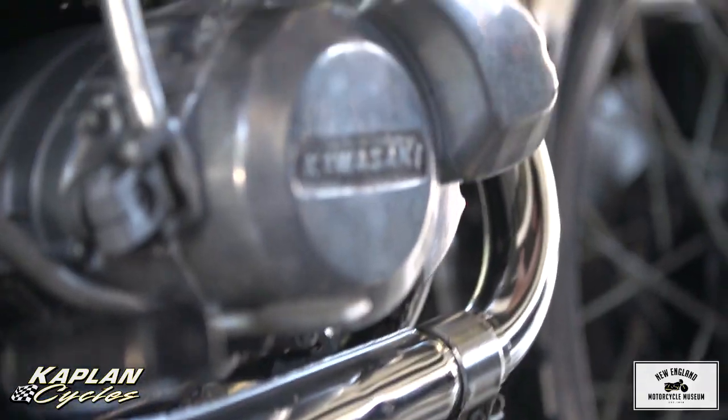This bike came in here yesterday from Scott. We haven't done anything to this bike. This is exactly the way it came in. We're a restoration shop. We've done nothing to this bike. This is exactly the way it rolled in the showroom.